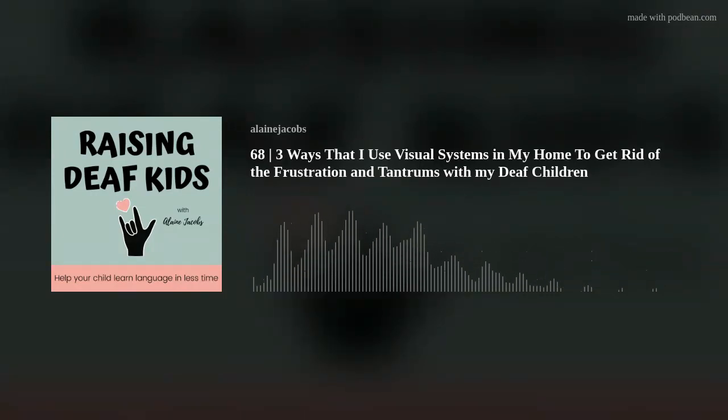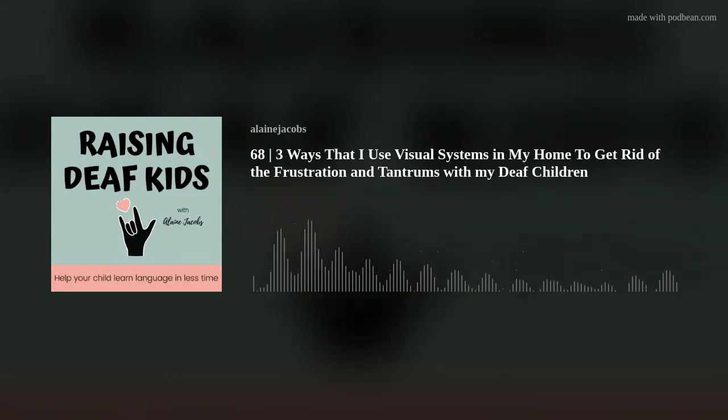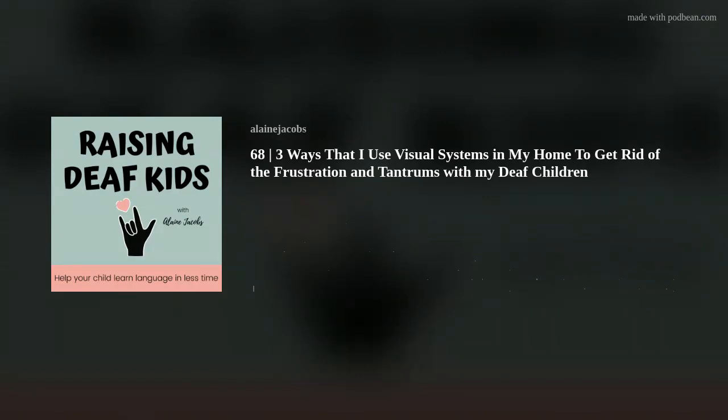A third visual system that I love, and that I've done very recently with my kids as they're getting a little bit older, is a meal planning system for kids. I noticed that my kids are now old enough. They're 5 and 8 and 3. So my 8-year-old and my 5-year-old are old enough to start putting together their own breakfast and lunches. I still like to do dinner.